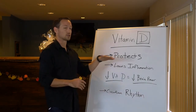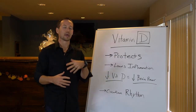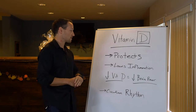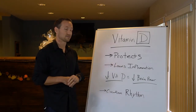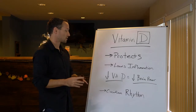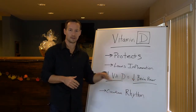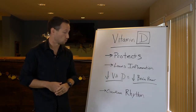One is it provides what's called a neuroprotective effect. Basically, it means it protects our brain from the everyday wear and tear of stress from our lifestyle. The other thing is it actually lowers inflammation too. So getting healthy amounts of vitamin D can help lower inflammation, not just in your body, but also in your brain, which helps to maximize your brain potential. And also in a recent study, it was shown that lower levels of vitamin D also showed low levels of cognitive function, which basically means low levels of brain power, which is not what you want.